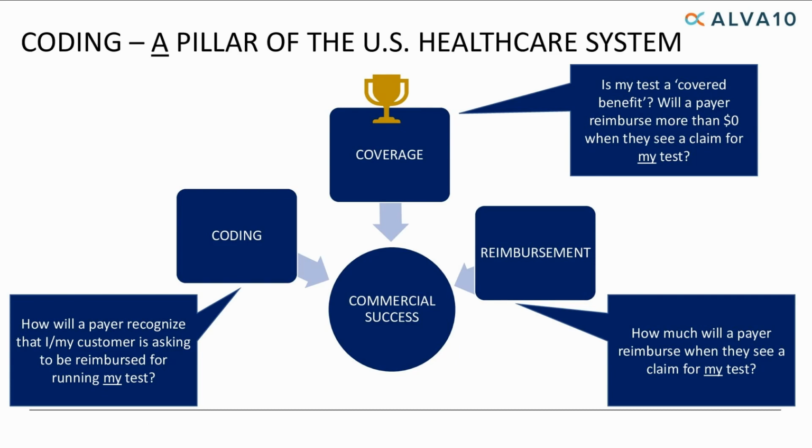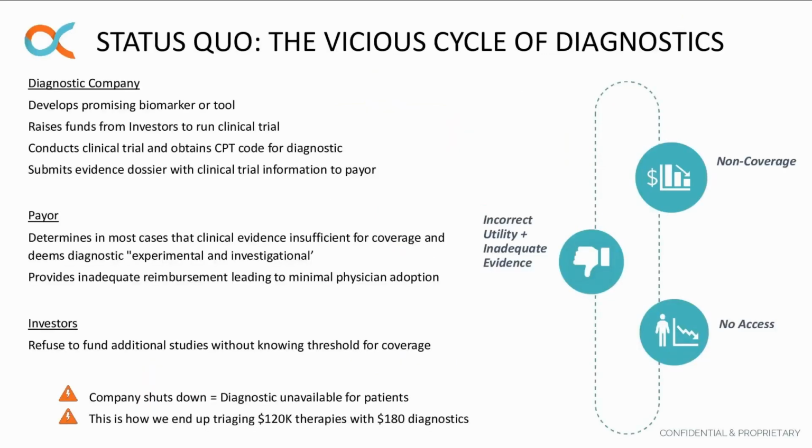So this is a question that often comes up at this point: why is it so difficult to get coverage for diagnostics? Why did we just spend the time we spent re-establishing this concept that coverage is so critical? And the reason that coverage is so critical, and I think the reason that it's evaded diagnostics for so long, is this concept of the vicious cycle in the diagnostics industry.